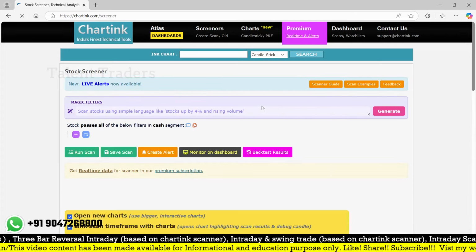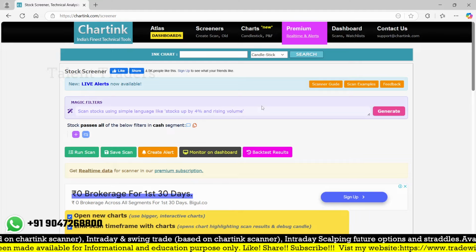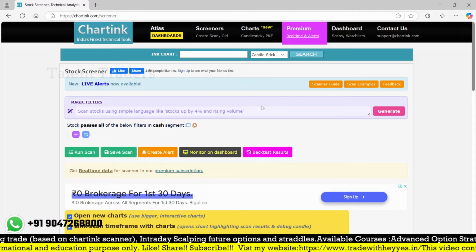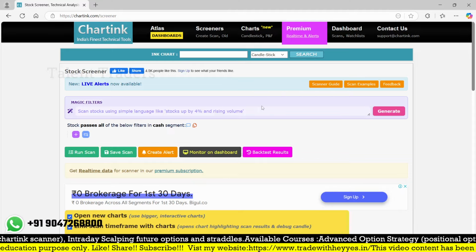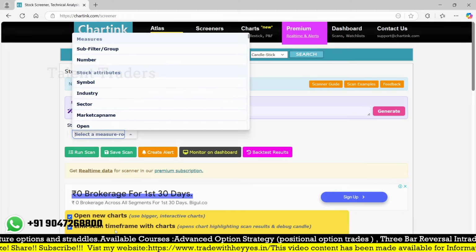For example, if you want to find scanners which form such a pattern, like Camarilla, it is the biggest formula to find out pivot levels based on the Camarilla pivot. So we have already created a custom indicator, and that will help us find it in the easiest way.